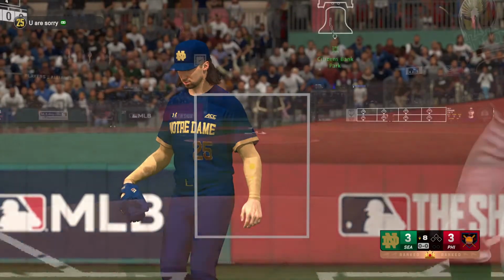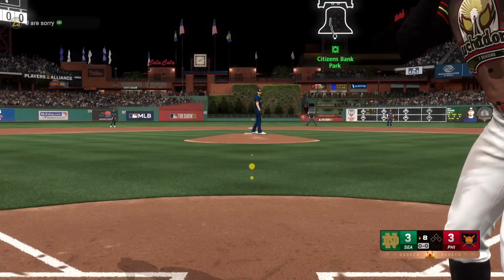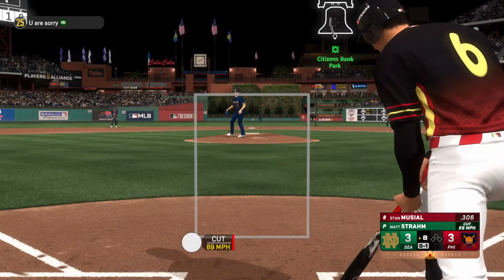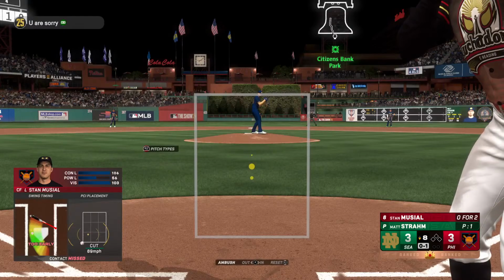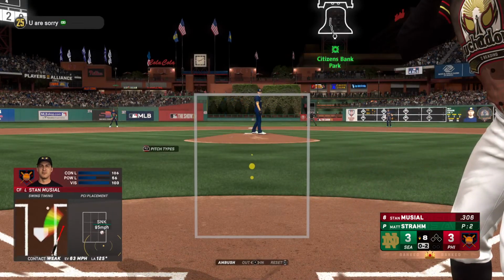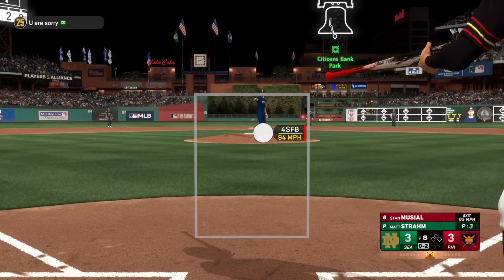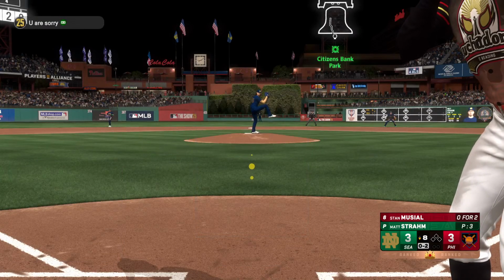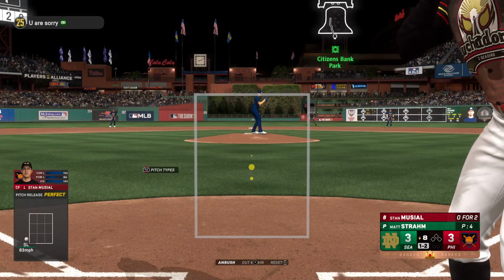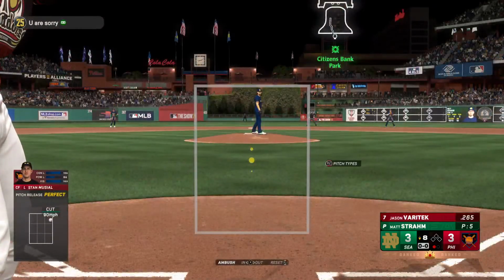Now it's the DH. Now Stan pitching. Musial. Matt Strong. Out in front with the swing, and that is strike one. It's 0-1. Battling here as he fouls it away. That one just misses the outside corner. 1-2 to count. Got him looking. Leadoff man is out here in the 8th.